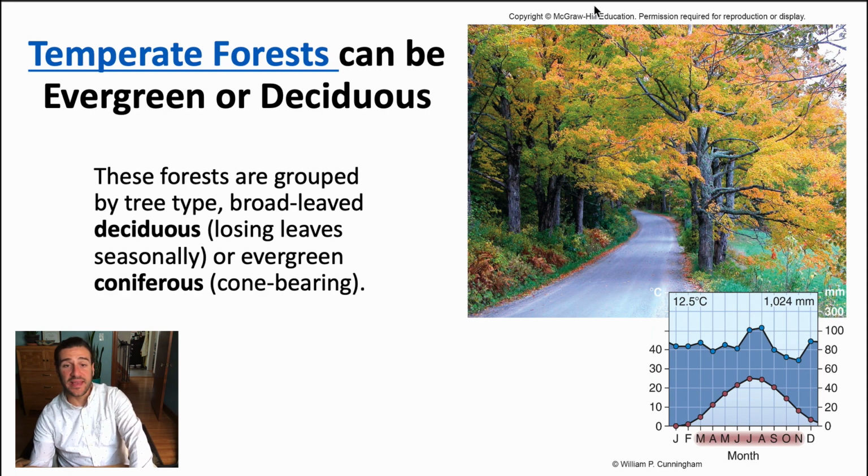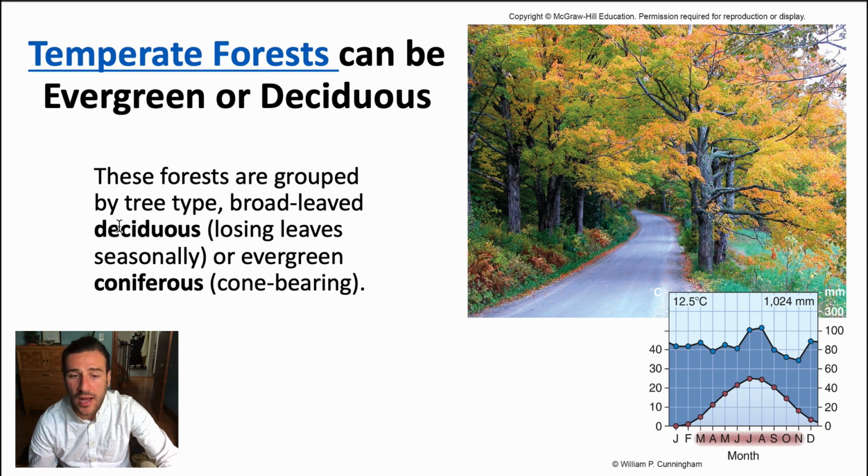Temperate forests can be evergreen or deciduous. Usually there are mixed deciduous forests. So you have many of these forests that are grouped by the dominant tree type. Broadleaf deciduous trees. Deciduous trees, again, lose their leaves seasonally, or evergreen or coniferous trees. Conifers are cone-bearing trees. So your spruce, your pines, your cedars, your hemlocks, your trees with needles.